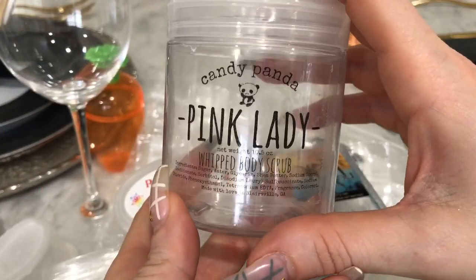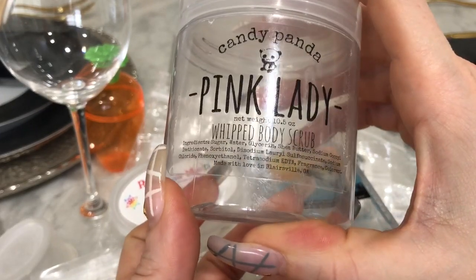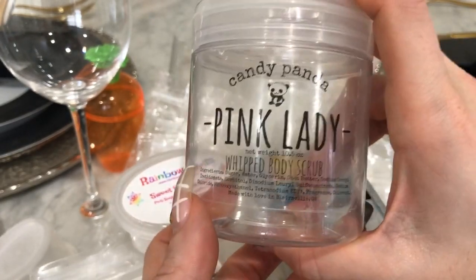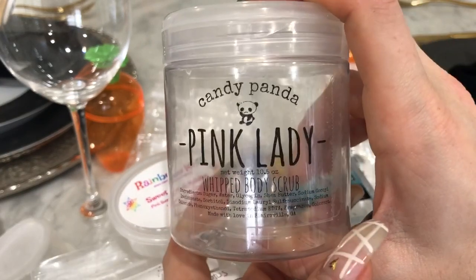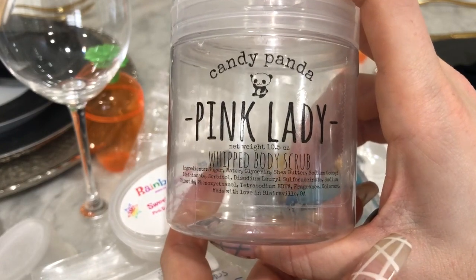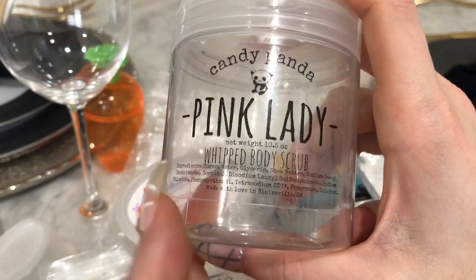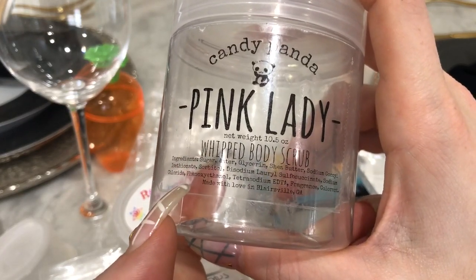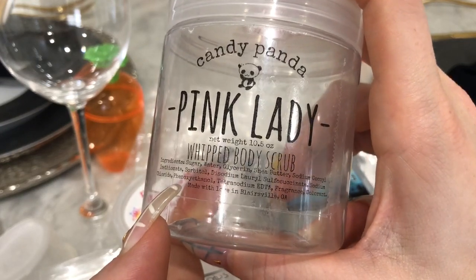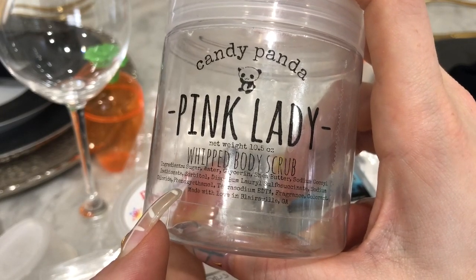And then I finished this Candy Panda Scrub, and this is Pink Lady, and this was good. So I have really sensitive skin, and most scrubs really irritate me, and they'll make me break out in like the keratosis pilaris on my arms, or just a rash. I have had eczema and rashes in my underarms from other vendor scrubs, and it's not just vendor scrub, it's any scrub. Fragrance and my skin are not friends at all. This one was the least offensive. It would still make me a little bit itchy, but it was not terrible.